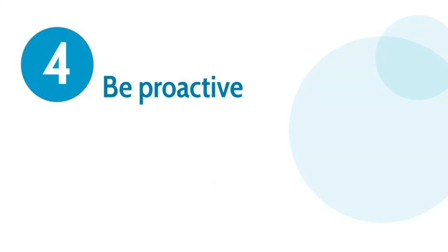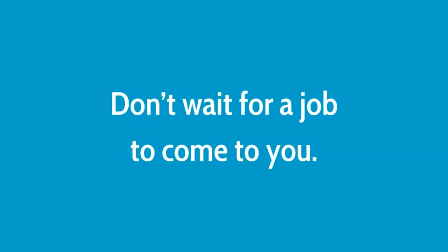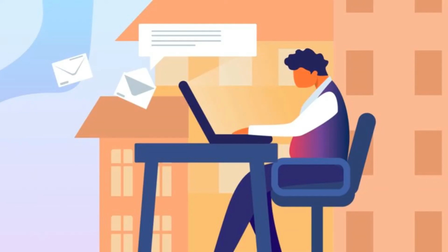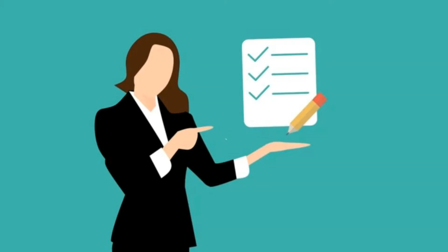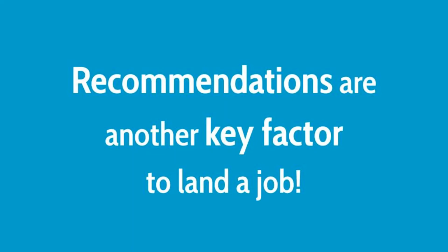Be proactive. How can you find a job fast without being proactive? It's almost impossible. Don't wait for a job to come to you. Don't be shy. Talk to people. Let people on your social media platforms know that you are looking for good job opportunities. Use the hashtag #OpenToWork on your LinkedIn profile picture. There will probably be someone that knows someone that can get you a recommendation. Recommendations are another key factor to land a job.